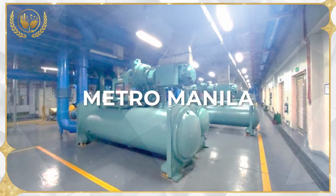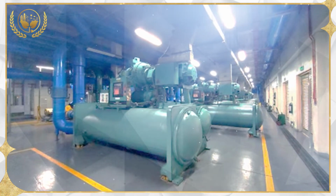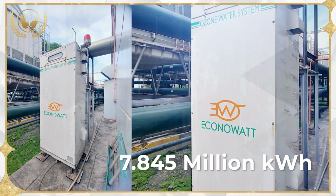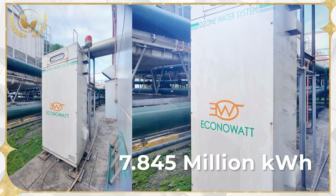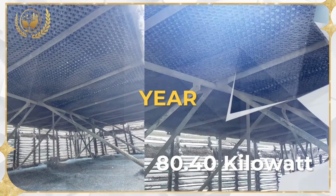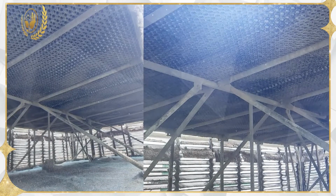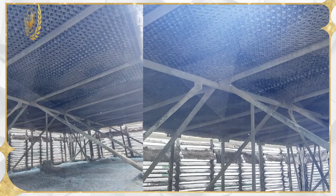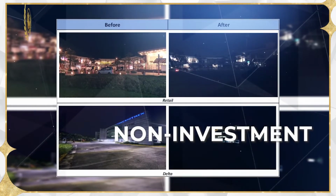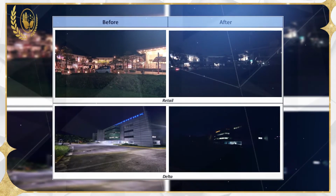Their building energy intensity has shown a yearly downward trend, a reduction of over 7.845 million kilowatt-hour, and a current building energy intensity level at 80.40 kilowatt-hour per square meter per year shows the excellence of performance of the building over time. The implementation of various energy-saving measures, both investment and non-investment, proved to be the anchor of the energy-efficient performance of the establishment.